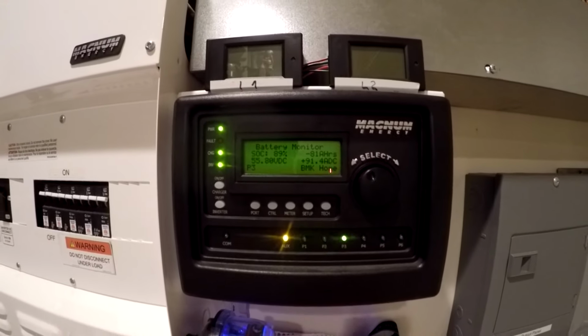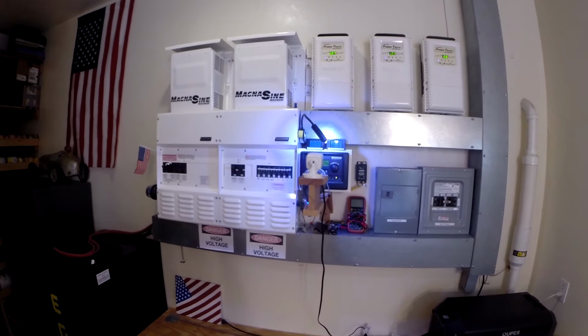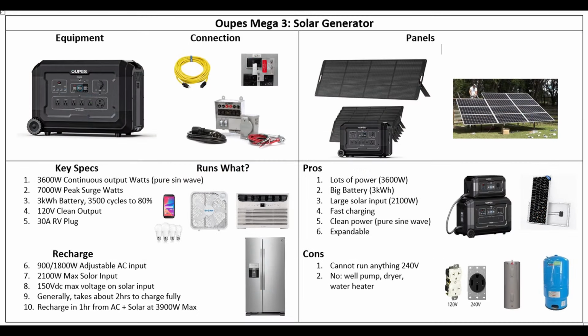Then you shut it off, let's say after a couple hours, maybe 2 or 3 hours. And then you can run off your battery bank for the rest of the day. So that's great. That's why I use this big one for the whole house system. And if I'm running the little portable system, I have a little Honda that I use to charge that battery.